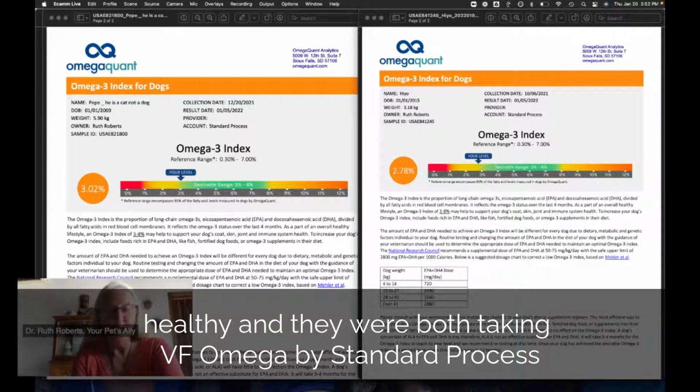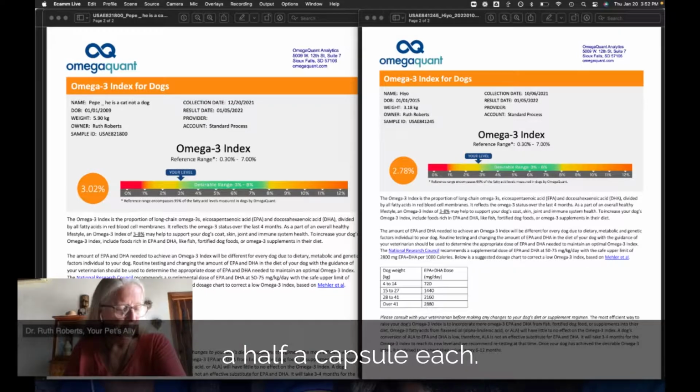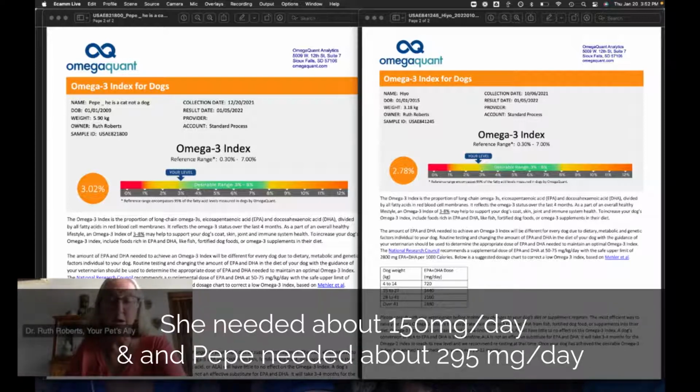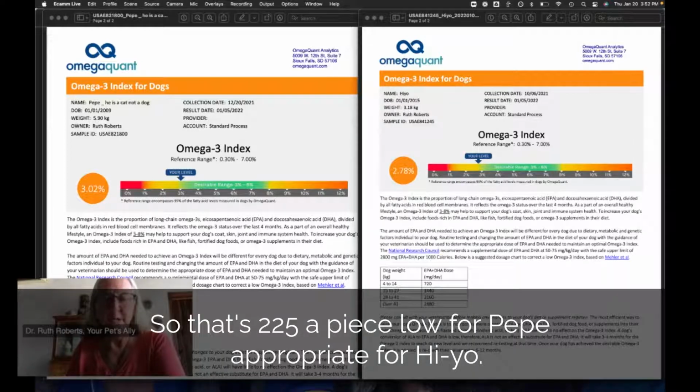And they were both taking VF Omega by Standard Process. I think it's a great product. And they were taking about a half a capsule each. So for Hayo, that was appropriate, and in fact, a little bit higher than what she needed. She needed about 150 milligrams per day, and Pepe needed about 295 milligrams a day. So a little bit low for him. Each of the VF Omega capsules contains about 450 milligrams of omega-3 fatty acid. So that's 225 a piece, low for Pepe, appropriate for Hayo.